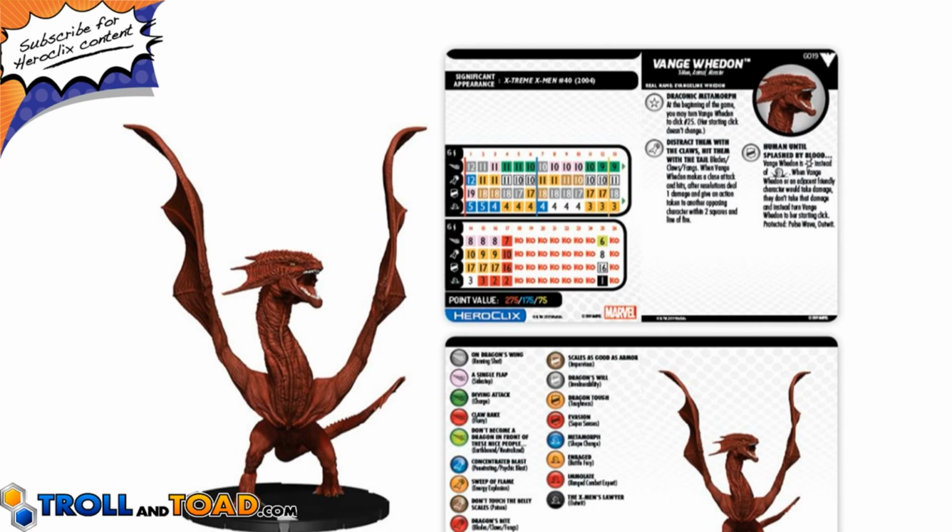Draconic Metamorph. At the beginning of the game, you may turn Vange on to click number 25. Her starting click doesn't change. So basically, no matter what you pay for this, you can choose to click it to click number 25, and then I assume there's a different thing to do after that.